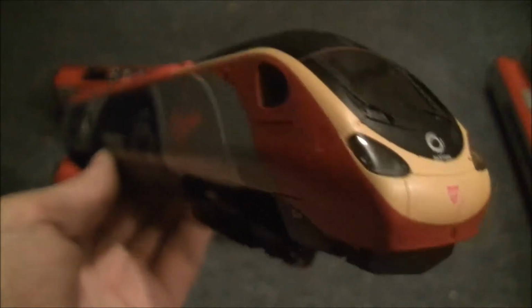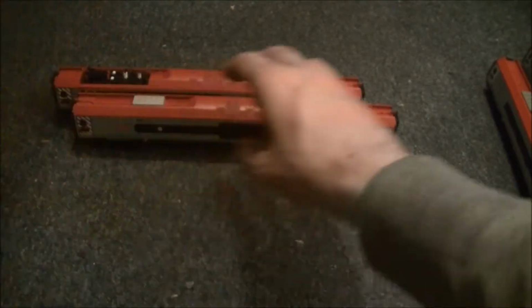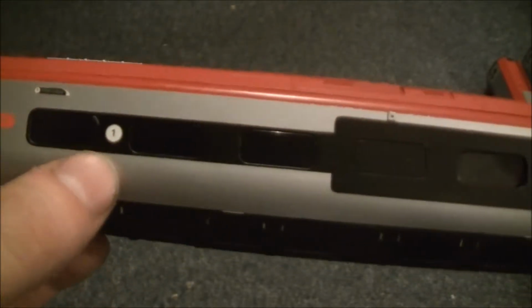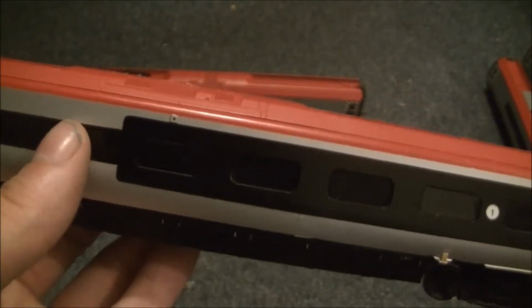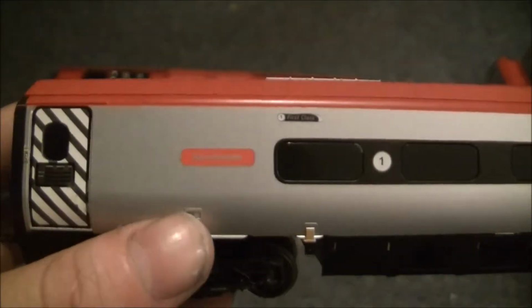There we go, there she is. She's got the Alstom livery on the front. And now let's take a look at the coaches. This coach first. This is just a standard Pendolino coach with first class, but with one on the windows. And a bit of black around the frame of the window. And of course, you've got the usual couplings. That's the kind of couplings I need to fix for the other coach. It's called the Alstom Pendolino. If anyone sees that in service, just drop me an email.